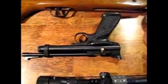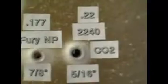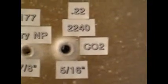Next up is a 2240 Crosman pistol, .22 caliber. It's CO2 and had a penetration of 5/16 of an inch, which would probably take down a rabbit at 30-40 feet. I don't know, maybe further.